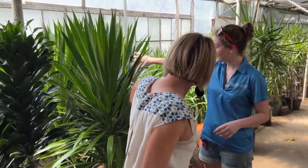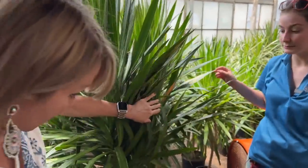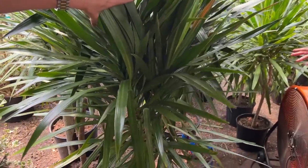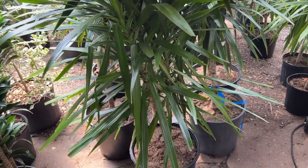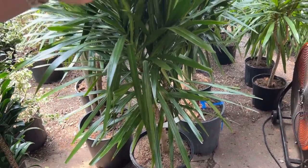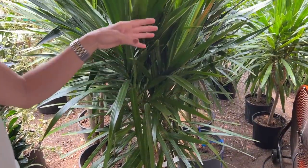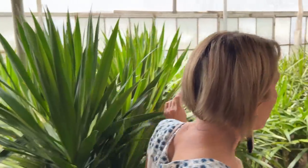Yeah, so these right here are Dracaena tarzans. They have a bit thicker of a leaf than the classic marginata. We've got them in standard as well as more multi-trunk styles. Really great for slightly lower light. They still like a good amount of light, as all trees do, but we've got quite a bit of variety when it comes to dracaenas.